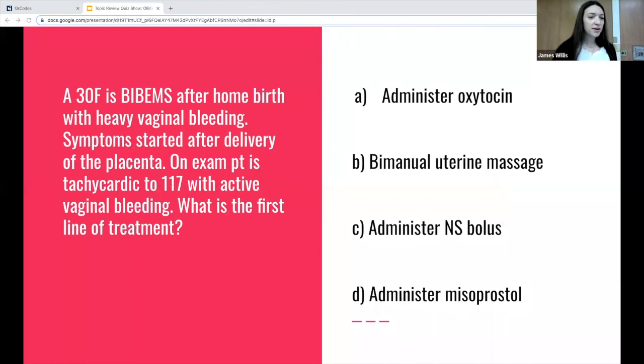30-year-old female is brought in after home birth with heavy vaginal bleeding. Symptoms started after delivery of placenta, and on exam, she's tachy to 117 with active vaginal bleeding. What's the first thing you want to do? Who wants to give oxytocin? Bimanual uterine massage. Administer normal saline or give misoprostol. Okay, you guys got it. It's a bimanual uterine massage.